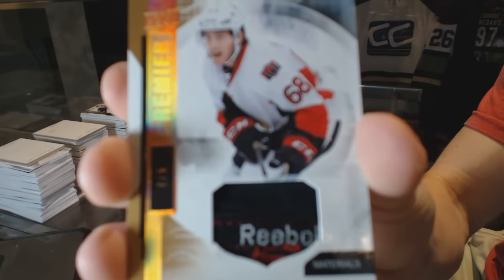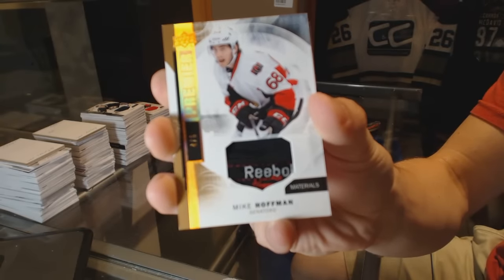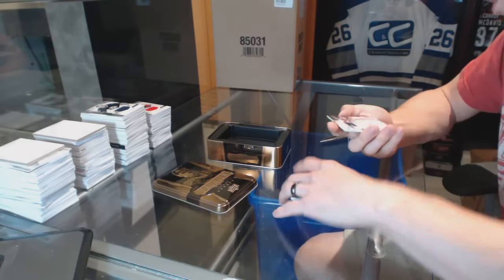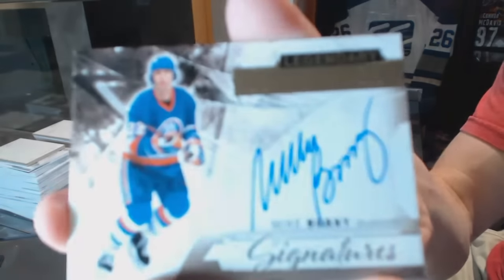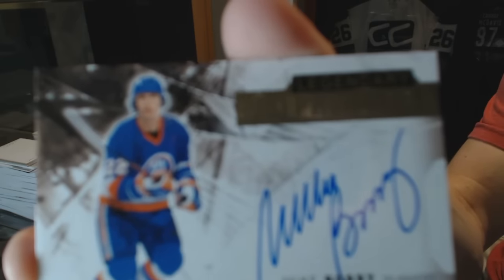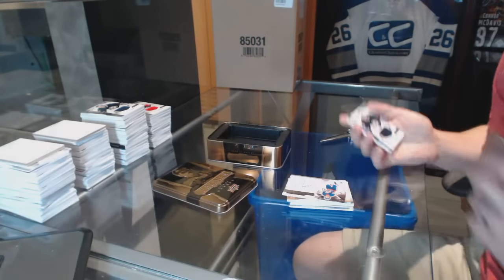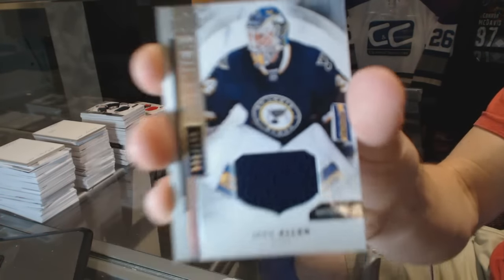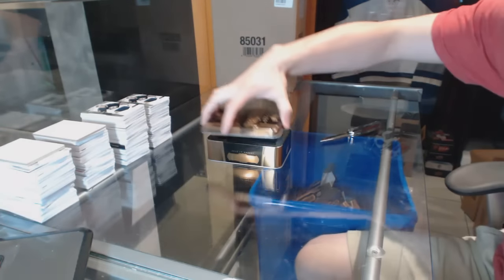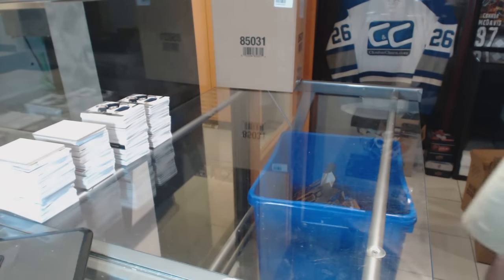Numbered 4 of 6, Mike Hoffman. 4 of 6, Mike Hoffman. We've got a Legendary Signatures, Mike Bossy. God, this stuff's loaded. Legendary Signatures, Mike Bossy. And a base jersey, number 199, Jake Allen. All right, so first master case in the books. On to the second master case.